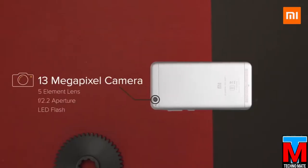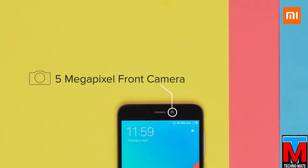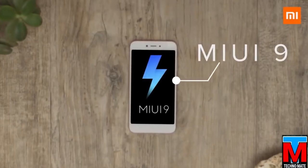It has 13-megapixel camera. It also has face detection autofocus, usually known as PDAF. Redmi 5A comes with a 5-megapixel front-facing camera. Redmi 5A has infrared remote, or what we call as IR blaster. It's with MIUI 9 out of the box.